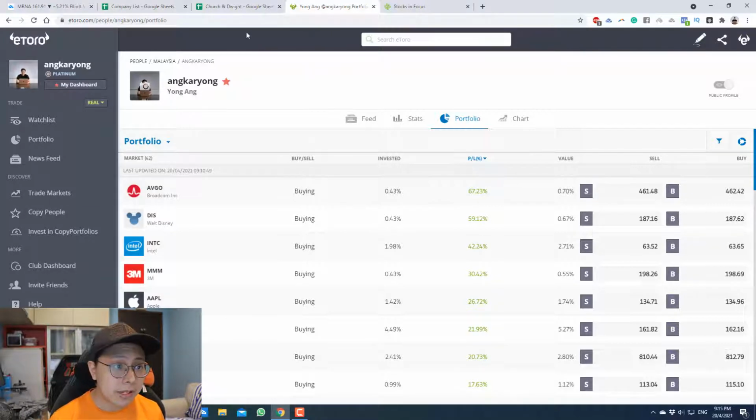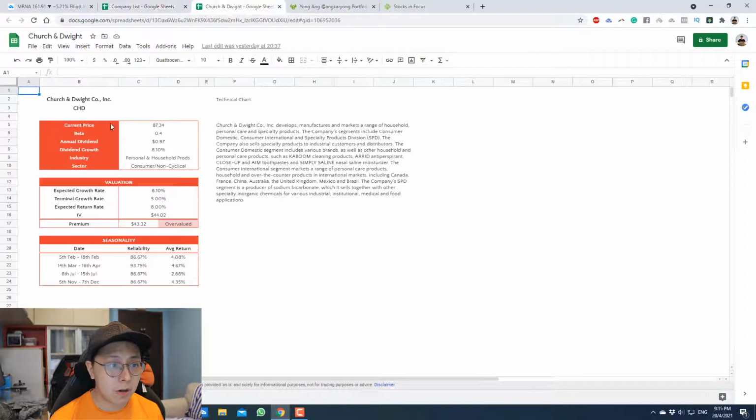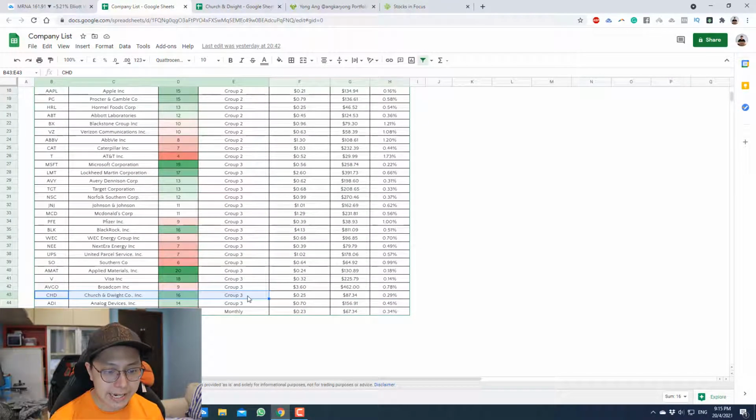Now with that said, I'm actually looking at this particular company here called Church and Dwight Corporation. The ticker symbol is CHD. Why I'm looking at this is because you can see over here the fundamental scoring of this company is 16 out of 21. So it's pretty strong from a fundamental perspective.